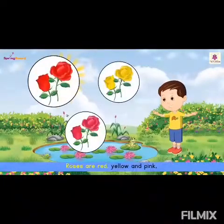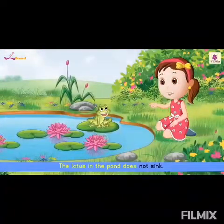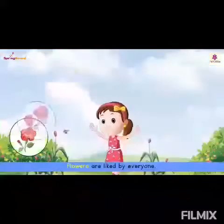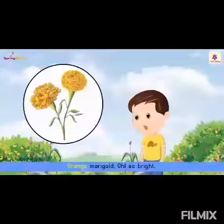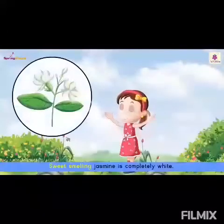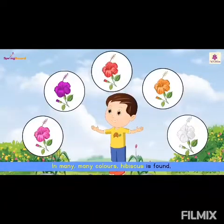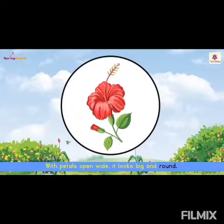Roses are red, yellow and pink. The lotus in the pond does not sing. Yellow sunflowers face the sun. Flowers are liked by everyone. Orange marigold, oh so bright. Sweet smelling jasmine is completely white. In many, many colors, hibiscus is found. With petals open wide, it looks big and round.